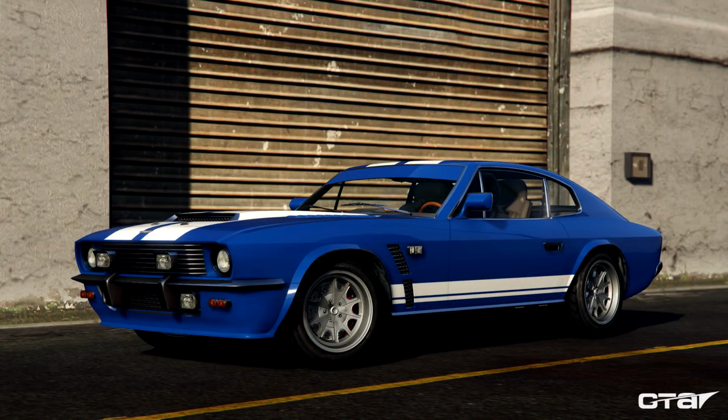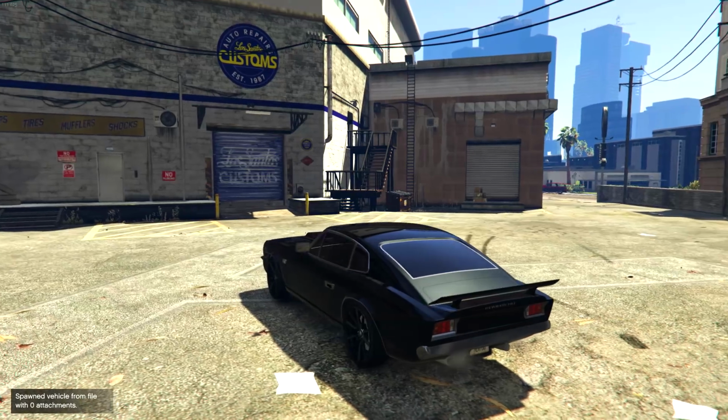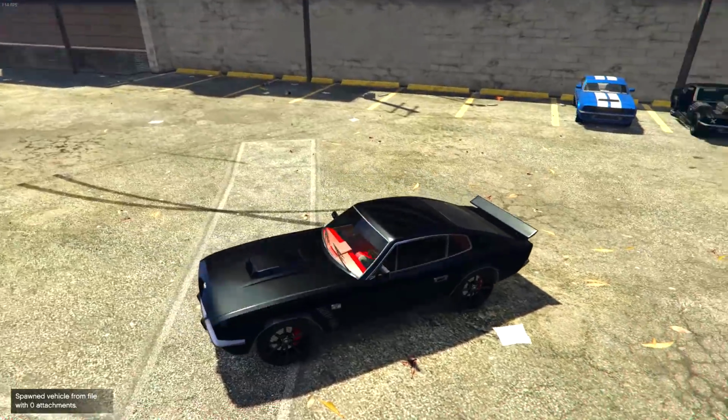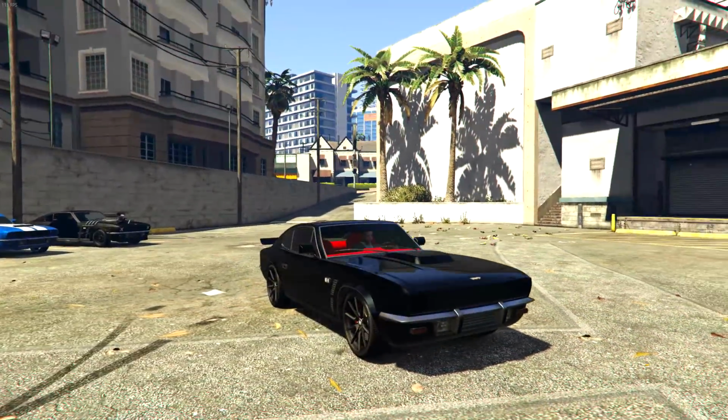You really can't go wrong here with the blue and the white option. This one right here is probably one of my favorites as well from these paint jobs. This one is like the super modern look. This is a pitch black color with the red on the interior.